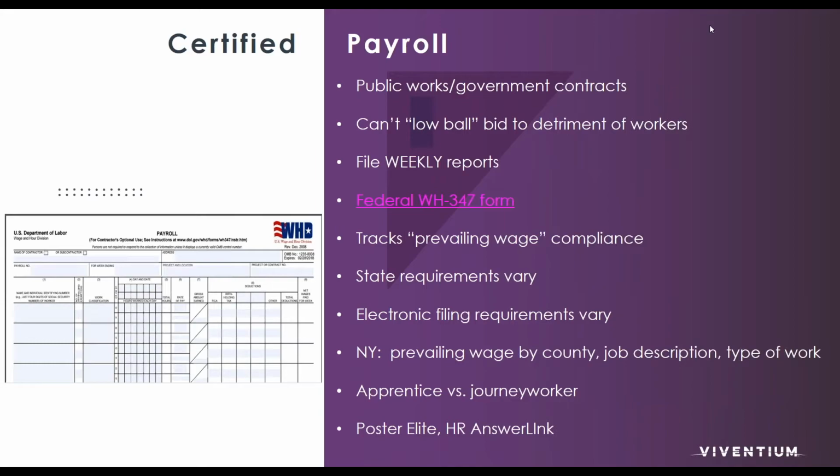these rates are published. They're available to the public. I'm sure those of you who do government contracting are well aware of them. But not only do you have to pay the prevailing wage, you also have to track and report weekly on a certified payroll report your compliance with prevailing wage. And of course, that can be done using Federal Form WH-347. You have a link to it over here. On the left-hand side, you have a little copy of what that form looks like.